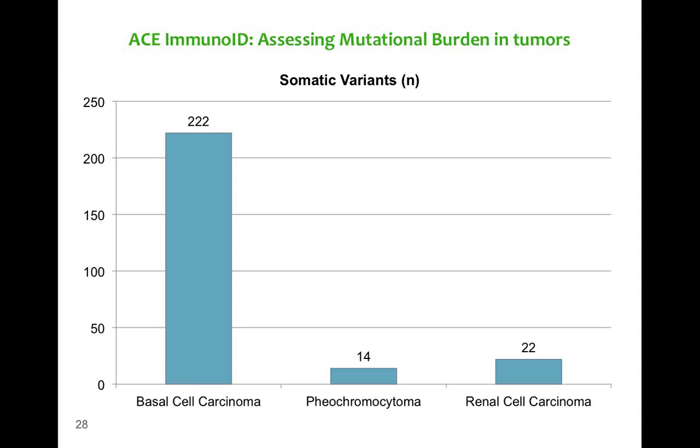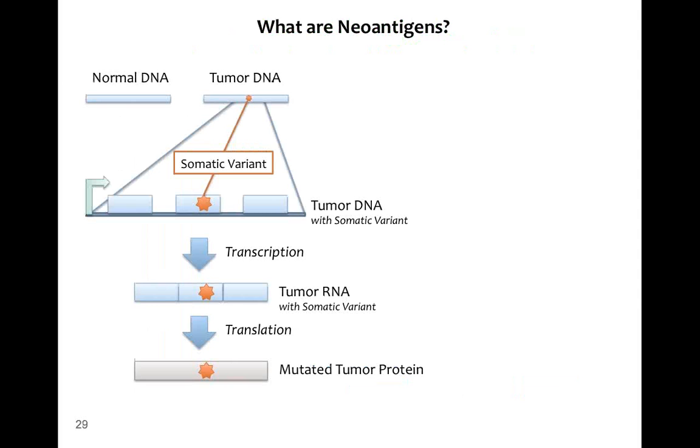Now, this type of data results from a tumor normal paired analysis that allowed us to obtain a true representation of the mutational landscape in each cancer type. Once the mutational burden is determined, it is also important to characterize these variants and identify the ones that are capable of eliciting an immune response against the tumor.